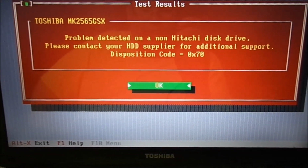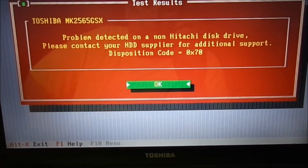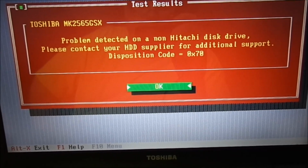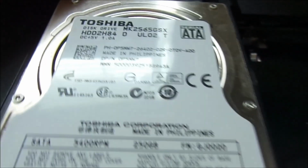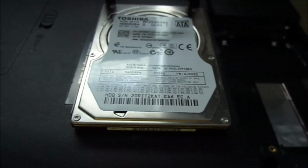Just as I thought, a bad hard drive. Problem was detected on a Hitachi disk drive, so I'm going to go through my collection and see what I have to try to put in. Here you can see the old hard drive, and it was sitting right in here. It's this Toshiba, which we now know is bad, so I'm going to try a couple of these.